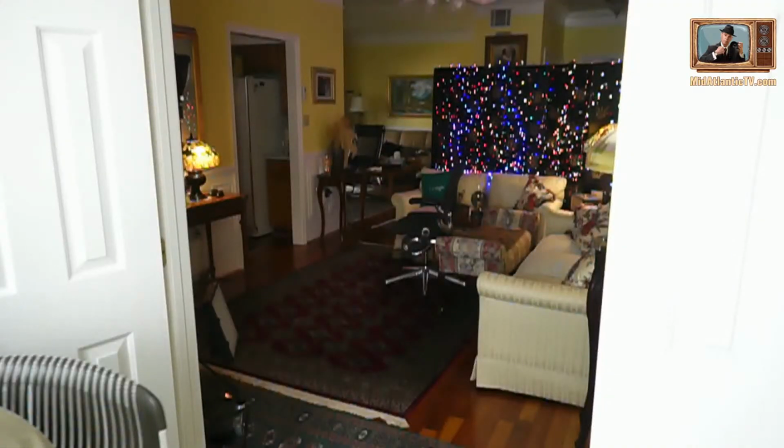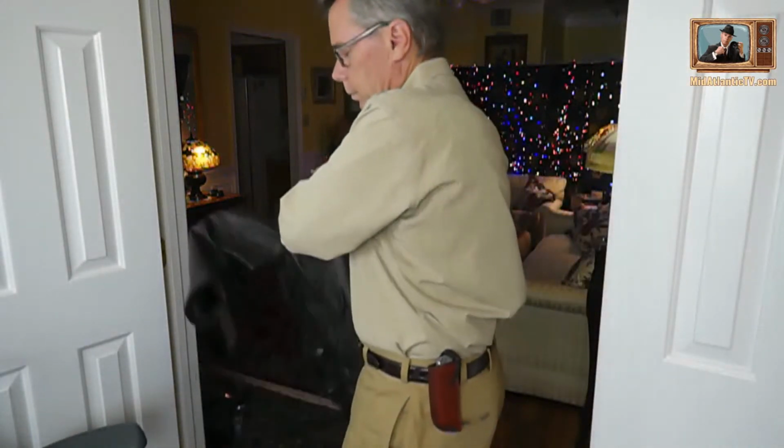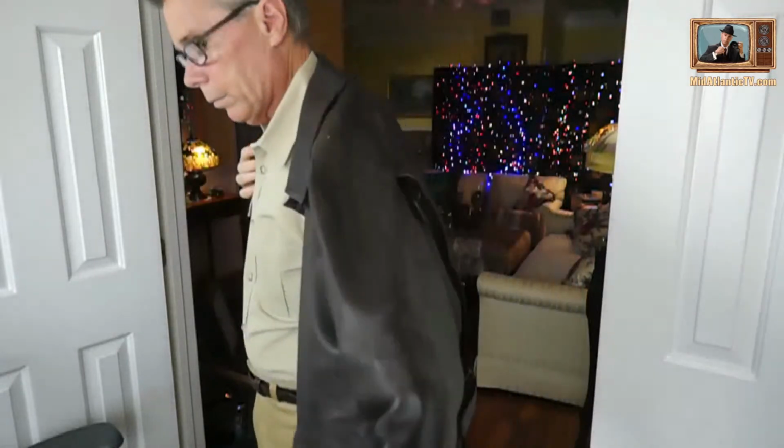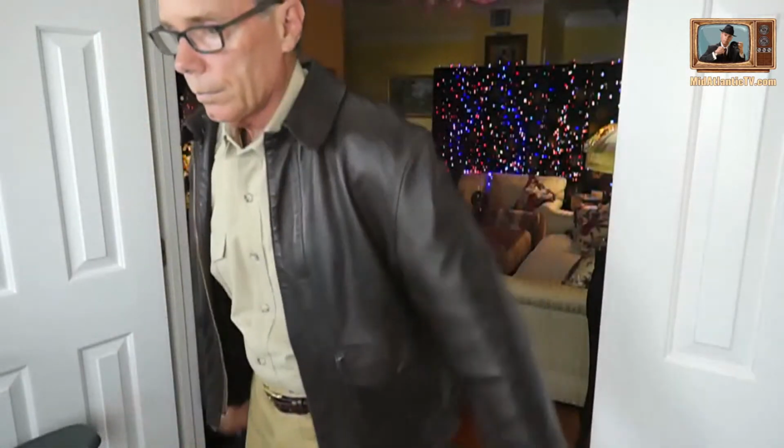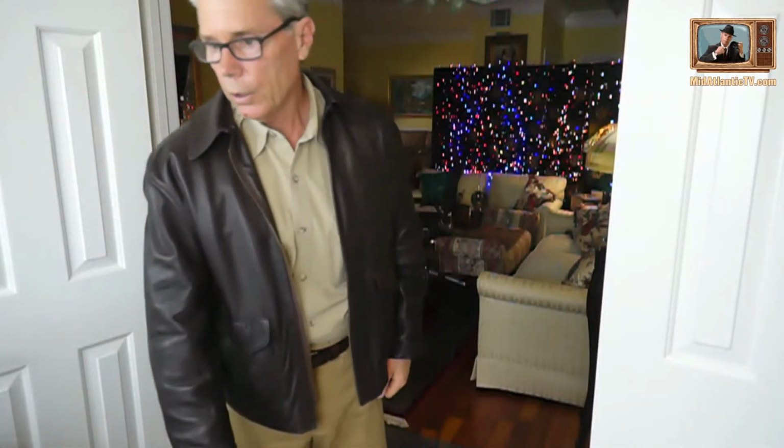Notice I had it on even with my sleeves rolled up. There was enough room in the sleeves to allow for this. Even though my forearms are relatively large, I still had room to have my sleeves rolled up like this and put the coat on. Here, I'll put it on again and show you. So see how it's coming off the shoulders? It's almost looking like it's going to fall off.